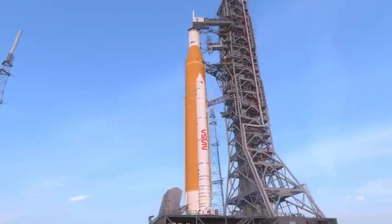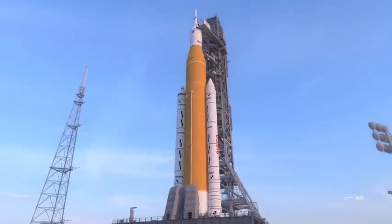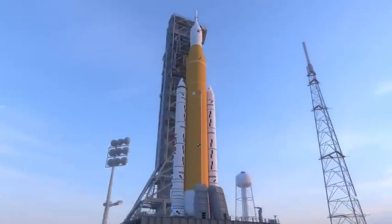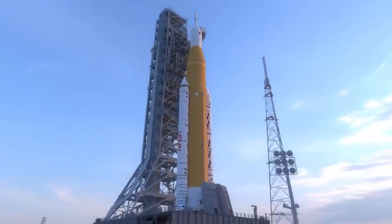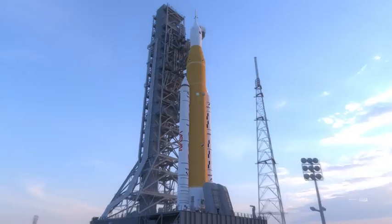As the SLS is upgraded and improved with each launch, it is estimated to provide an unprecedented lifting capacity of 130 metric tons, or 143 tons, more than the Saturn V could carry at its peak. This will allow us to plan missions even further into our solar system and make interplanetary trips.